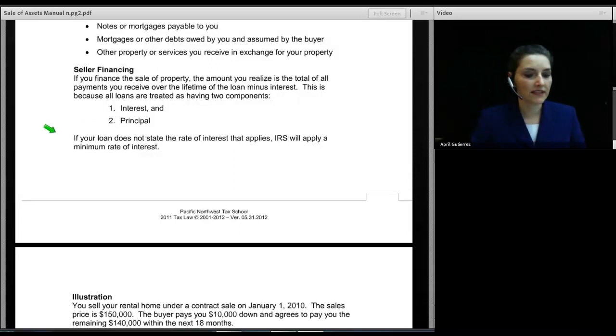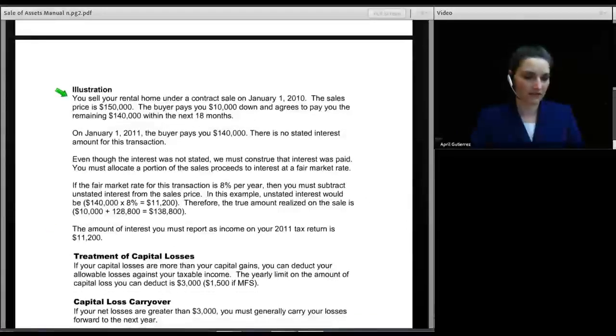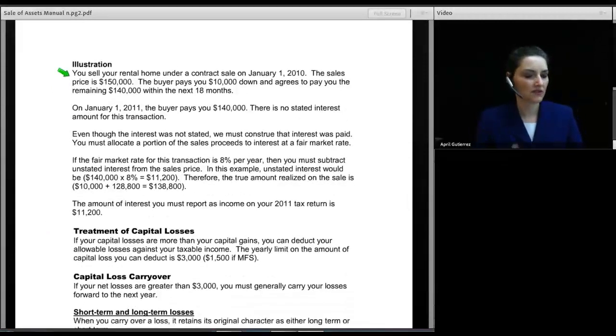So if your loan does not state the rate of interest that applies, the IRS will apply a minimum rate of interest. And here's an illustration. It's a very simple illustration and not really indicative of what would happen in the real world, but just to give you numbers so that you can see them. You sell your rental home under a contract sale on January 1, 2010 with a sales price of $150,000. The buyer pays you $10,000 down and agrees to pay you the remaining $140,000 within the next 18 months. Then on January 1, 2011, the buyer pays you $140,000. There is no stated interest amount for this transaction.